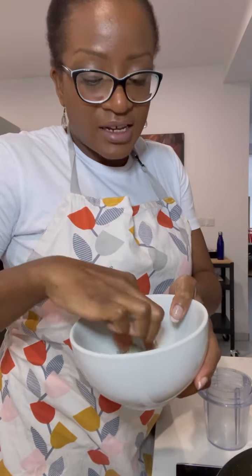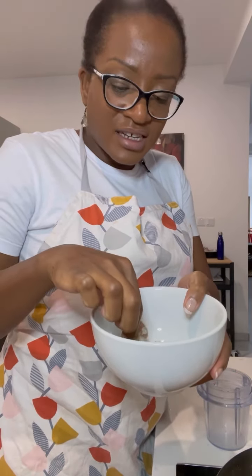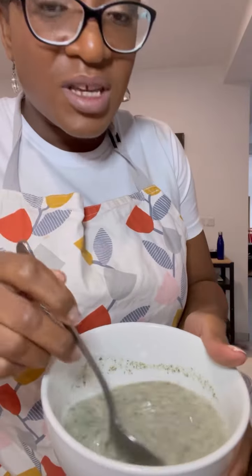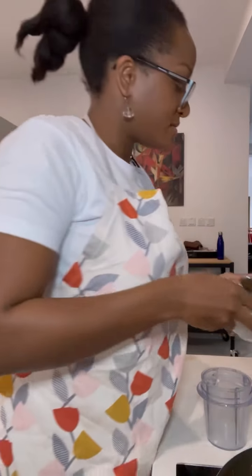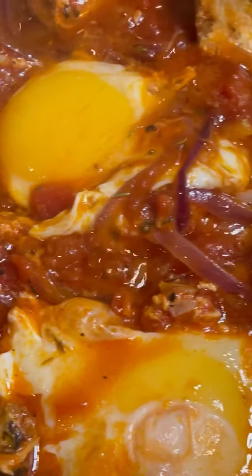Now I'm going to add some water into it. It's going to hydrate the seeds and you're going to get a really fascinating milky mixture. I don't know how it happens, but there's something water soluble inside pumpkin seeds. So yeah, I've put some water in. I'm giving it a stir. Then I'm going to leave it for a few minutes whilst the magic happens. Just look at how this egg and canned sardine sauce is lusciously coming along.